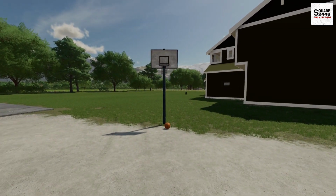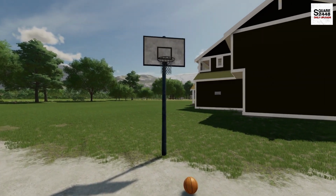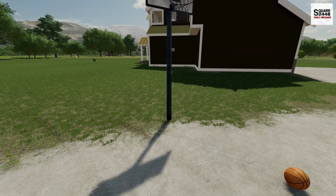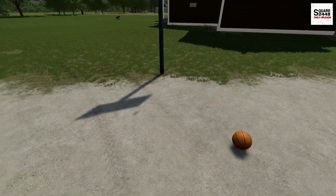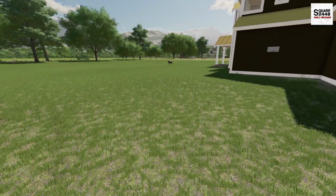We got it. Awesome. I definitely want to practice to get even better there. So we got the basketball hoop all set. I just had to dig a little bit of a hole here for the pole, but we should be all set here.